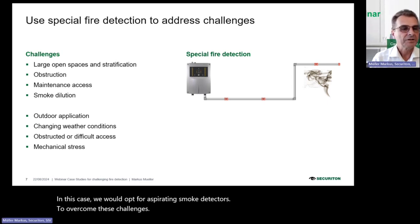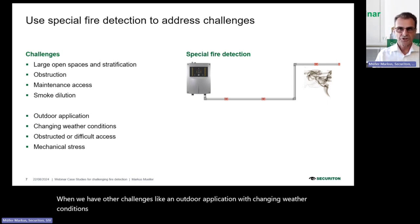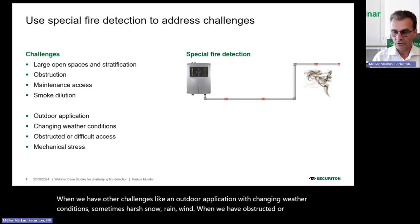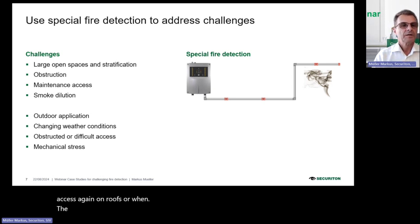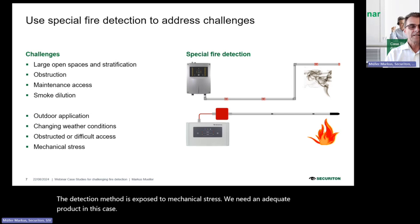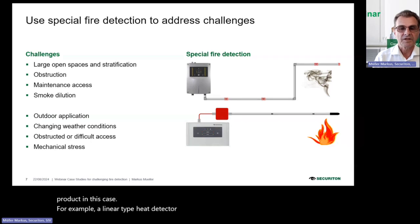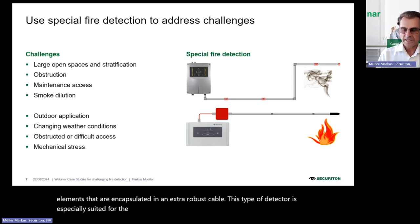When we have other challenges, like an outdoor application with changing weather conditions, sometimes harsh, snow, rain, wind, when we have obstructed or difficult access, again, on roofs, or when the detection method is exposed to mechanical stress, we need an adequate product. In this case, for example, a linear type heat detector, which comprises individual heat sensing elements that are encapsulated in an extra robust cable. This type of detector is especially suited for the example that I will present you later.